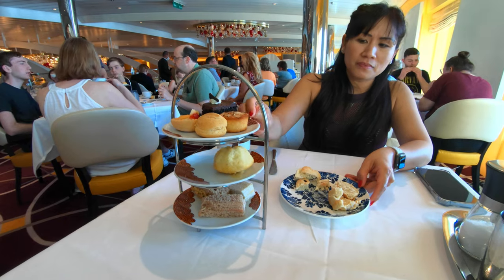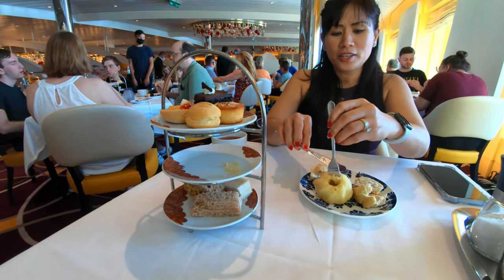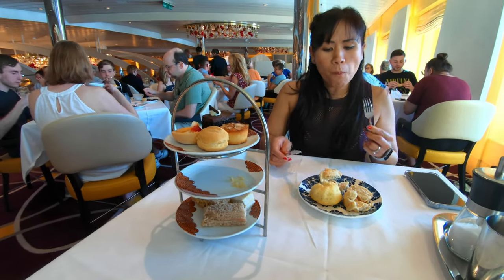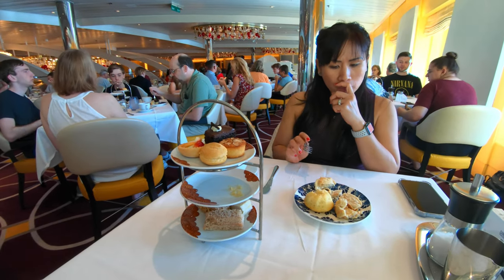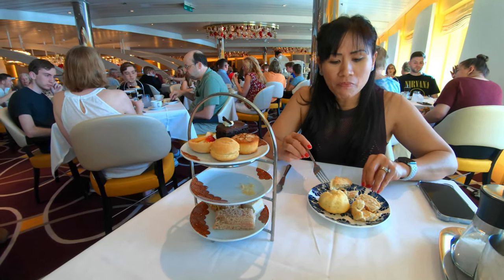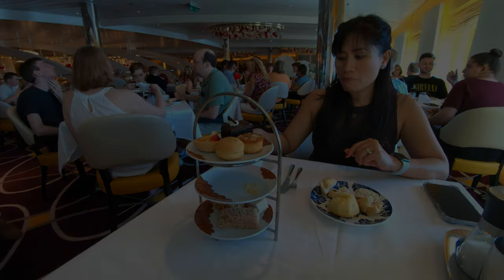Pound cake? Is that what it is? Probably. That's so cute. Look at that shape in the middle there. Fluffy and moist. Very moist. I like it. It has a nice vanilla flavor to it. It's good.